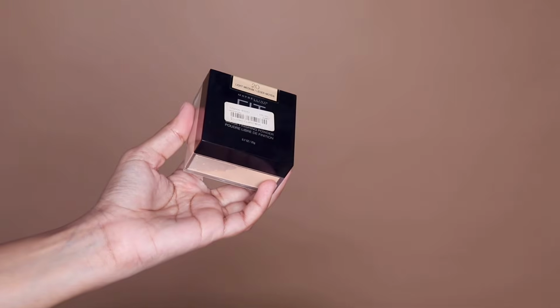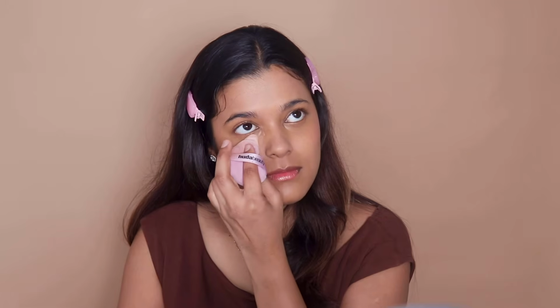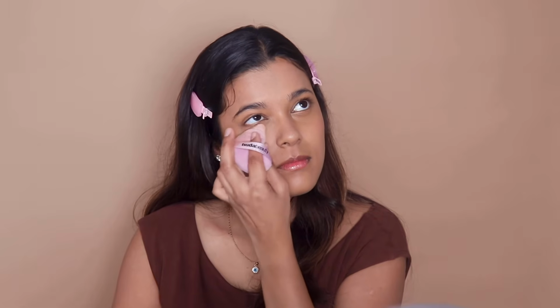And to set everything in, I'm using the Maybelline Fit Me Loose powder. This is my holy grail, and I'm going to set my under eyes with it. Not really setting my entire face because I have a lot of dry patches currently and I have extremely dry skin, so I don't think I need powder anywhere else.